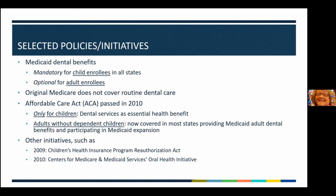The ACA expanded Medicaid eligibility to include adults without dependent children, but at state's decision. So dental benefits are now covered for these populations in most of the states that provide Medicaid adult dental benefits and participating in Medicaid expansion under the ACA. But even with the expansion, in 2017, only 16 state Medicaid programs provided extensive dental benefit for adult enrollees.